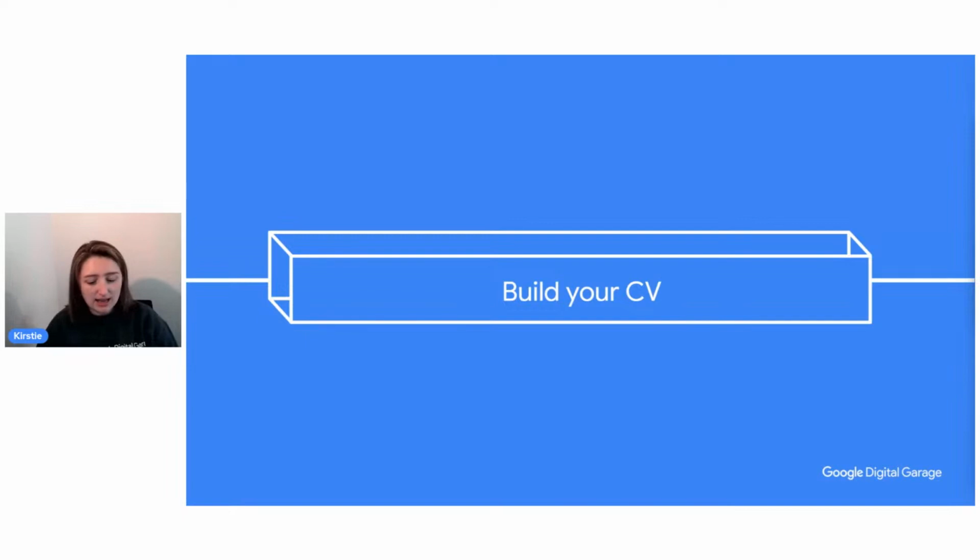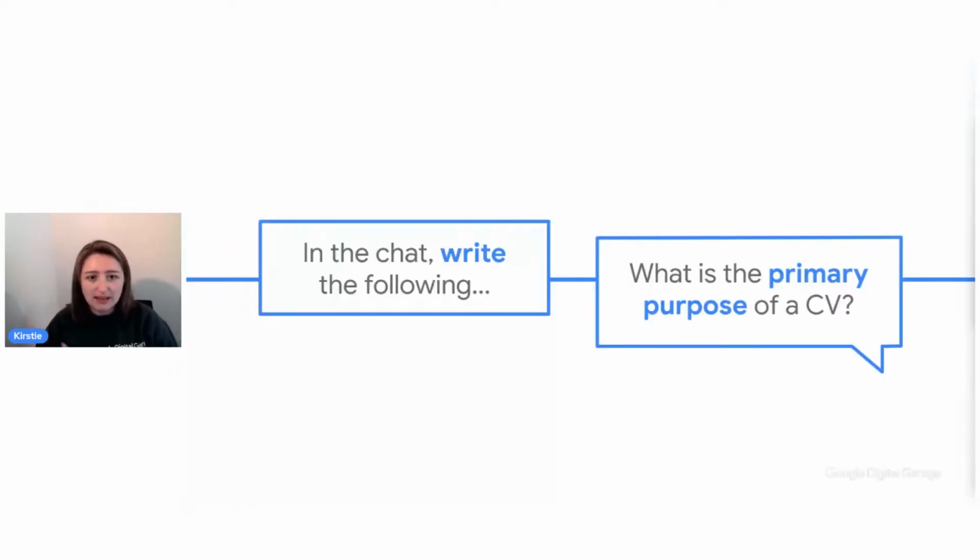I'm going to try and keep this session as practical as possible to keep you thinking. With our first question, in the chat, I would like you now to think about what the primary purpose of a CV is. Why do we write a CV? Tell me in the chat. What's the main reason for writing a CV? Is there something specific that we use it for? I don't want to give you any answers. I'm going to see what you come up with first. So tell us in the chat.